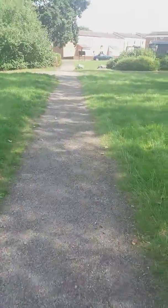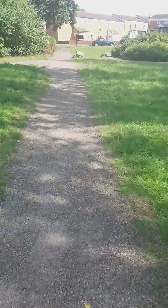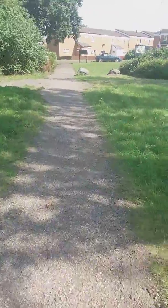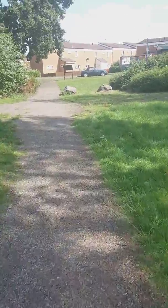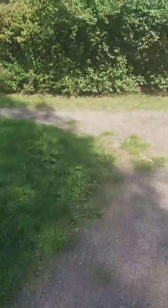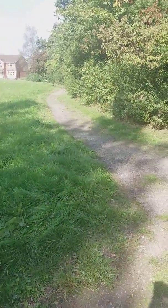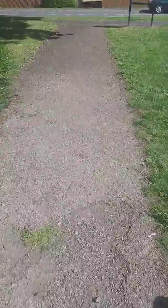Right, just past another dog walker. We're coming up to the Woodside Perimeter Road now and coming out of Rough Park. But to the left there's another path to Newcomen Way, or the Perimeter Road, whichever way you want to go. But I'm going straight ahead and out of Rough Park.